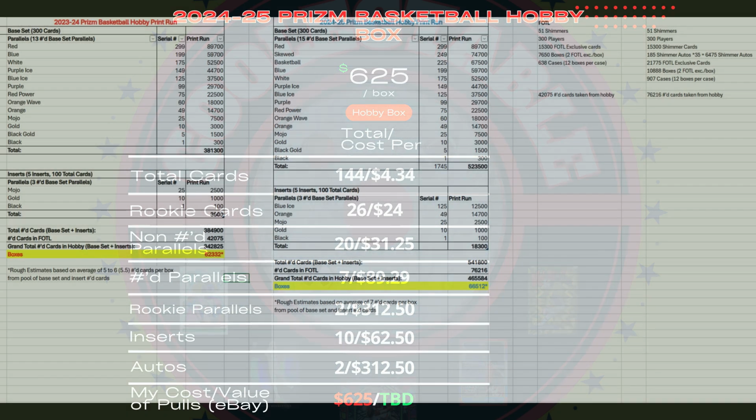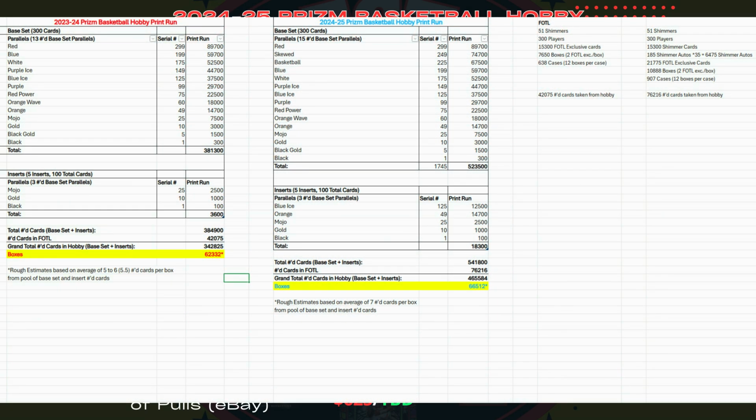So I was messing around with some numbers to get an idea on print runs for Hobby, and assuming we do in fact get 7 numbered cards, up from about 5 to 6 last year, it looks like the print run is about roughly the same between this year and the last, just a little bit higher this year. It is still crazy how many parallels there are nowadays, but there might not be a ton more boxes out there since they just added more numbered cards to each box.